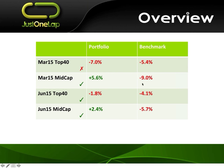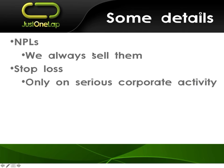MidCap March 15 is up well ahead of benchmark, some 14.6%. The June 15 Top 40 ahead of benchmark by 2.3%. June 15 MidCap ahead of benchmark by 8.1%. So aside from the one cross, we've got three portfolios going. Remember, as I said, the two that I physically hold and I have cash are those two. 100,000 funded into each.